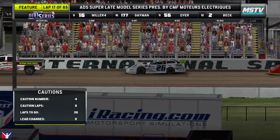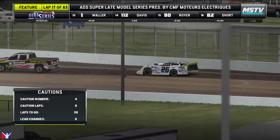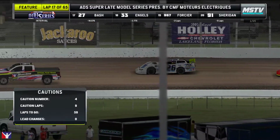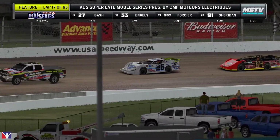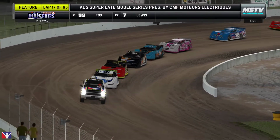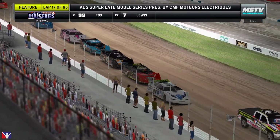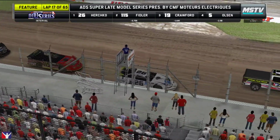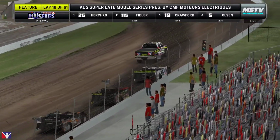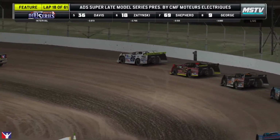As it looks like, can't tell from that angle, the lights are still on the pace truck. So we're going to go around one more lap. We'll go green flag racing with about 57 laps to go. So on lap 19, we will get the green flag once again. Looks like we are going single file once again. We'll see if they do go double file here once we get the one to go, and it looks like they are not. It's going to be single file once again.